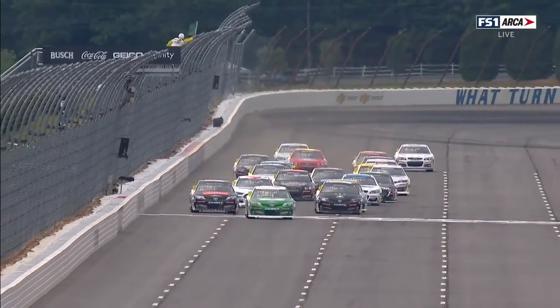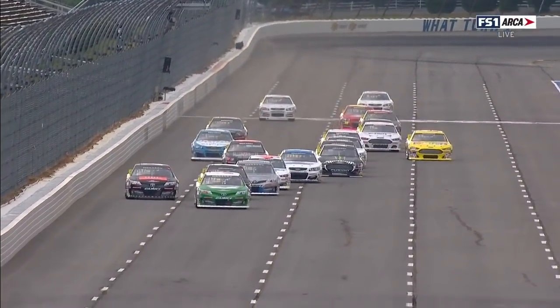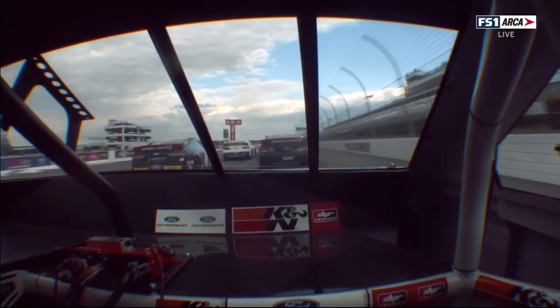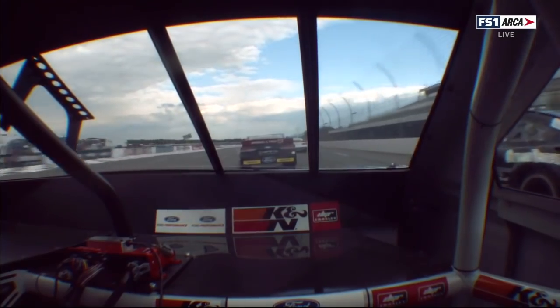Let's see if we can figure out where Tanner Gray went wrong here. Go on board with him. See if we can see that lane swapper. He has to stay in this lane until he gets to the start-finish line. You see him move to the bottom of the racetrack trying to get underneath Ed Popper in the 12, and that is a no-no.